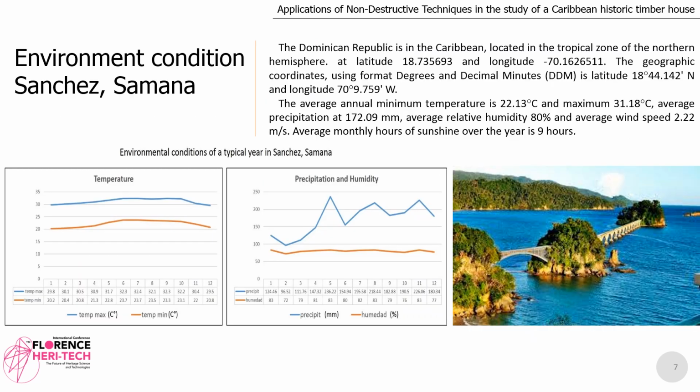Environment conditions. Sanchez, Samana, Dominican Republic is in the Caribbean, located in the tropical zone of the Northern Hemisphere, at latitude 18.73 and longitude -70.16. The geographic coordinates using the format of degrees and decimal minutes are latitude 18 degrees north and longitude 70 degrees west. The average annual minimum temperature is 22.13 Celsius and maximum is 31.18 Celsius. Average precipitation is 172.09 millimeters. Average relative humidity is 80%. Average wind speed is 2.2. And average monthly hours of sunshine over the last year is 9 hours.